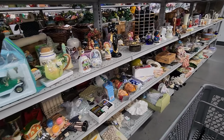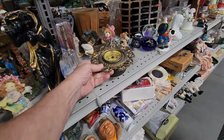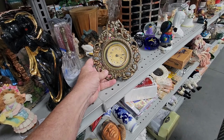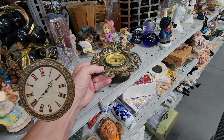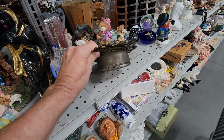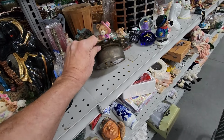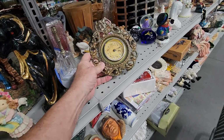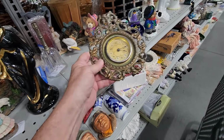As soon as I got inside the store, I decided to start my search on this aisle. Well, the first thing I saw was this antique clock. It was dated October 1902. Wow. Goodwill was only asking $6.99 for it, and online I'm going to ask 50, maybe more.